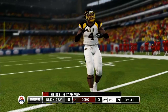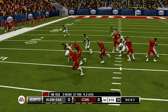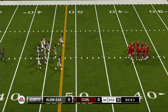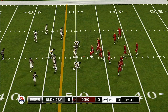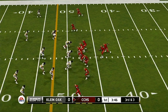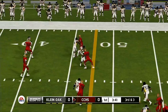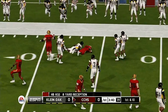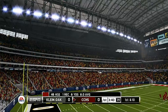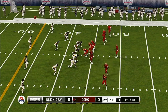Run play, he'll lose yards. I don't think the play developed the way it was supposed to, and the net result is a loss. Get him. And they make the stop at the 43-yard line. From the 43-yard line, it's first down.